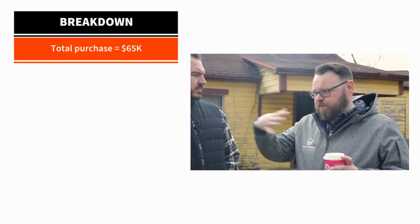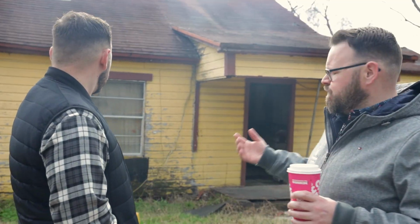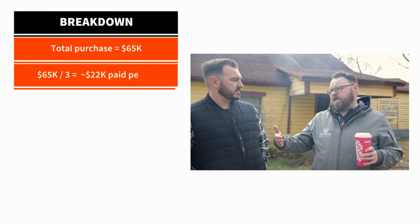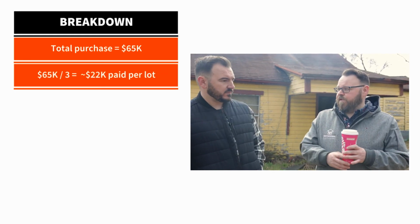Let's go over the numbers. What were the original numbers that you had for this? So our purchase price was $65,000 for the house with the 3 lots. When we got here and literally saw that the house was sinking into the ground and falling down, things had to change. You take the $65,000 divided by 3 and you're at less than $25,000 for each lot, which in this area is actually a good number.